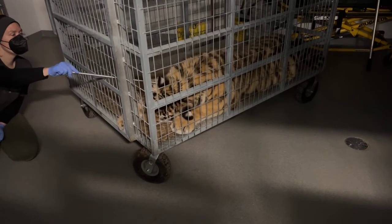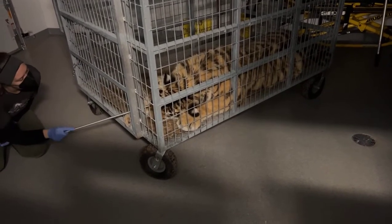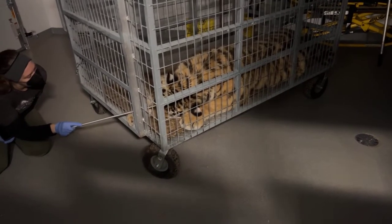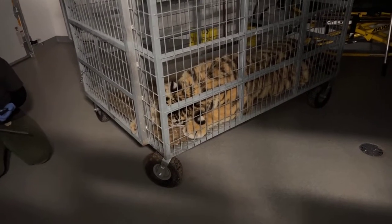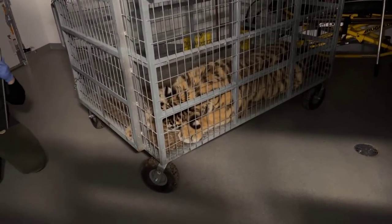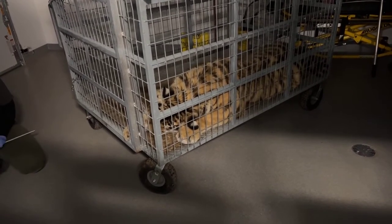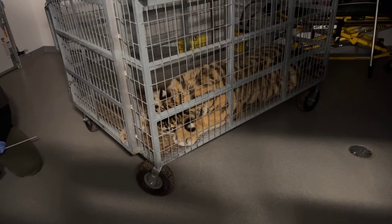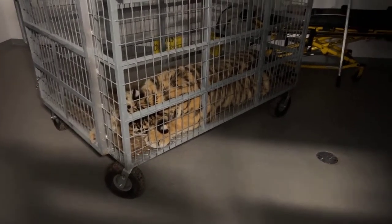So she's checking his palpebral reflex again, just by touching his ear. She's moving his ear. The ears tend to be very sensitive. She's saying she's getting just a very, very slight palpebral reflex, and sometimes they maintain that throughout, but we're very cautious of that because those are the first signs we see when a cat is waking up from anesthesia as well.